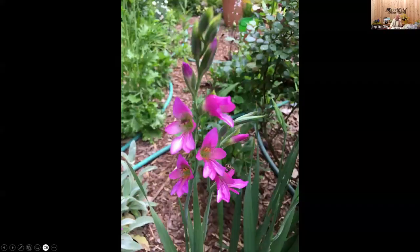I have grown a lot of glads. I enjoy arranging with them, bringing some into the house. There's a lot of different types of glads. This particular one is a smaller, thinner one that I love to use for arranging. And the corms can be planted in the ground now. Okay, so these are all hardy.